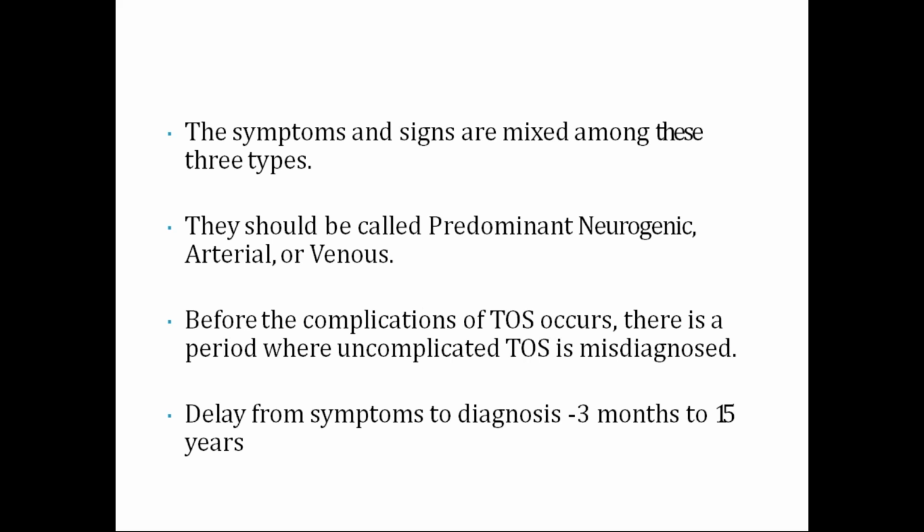They should be called by the predominant type. If the nervous system is involved, then it is known as predominant neurogenic. If the arterial system is involved, then we can say it is predominant arterial. Or if the venous system is involved, then we can say it is venous thoracic outlet syndrome. So they are again divided into complicated and uncomplicated.